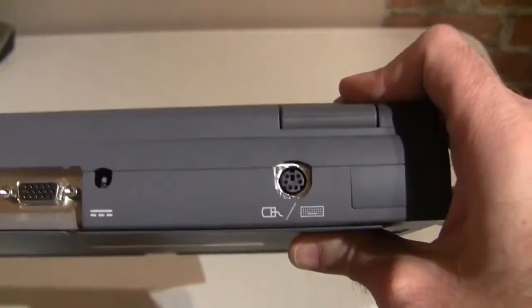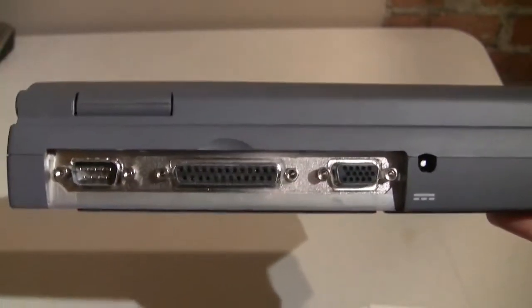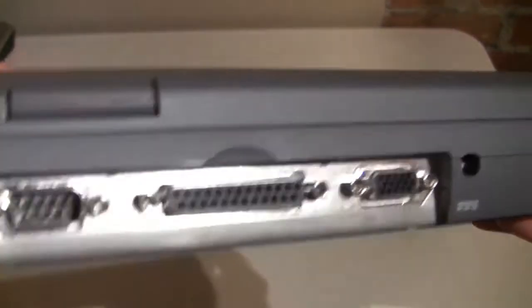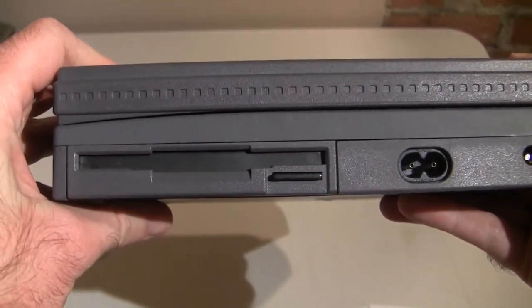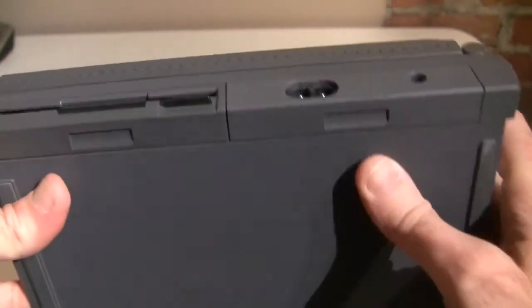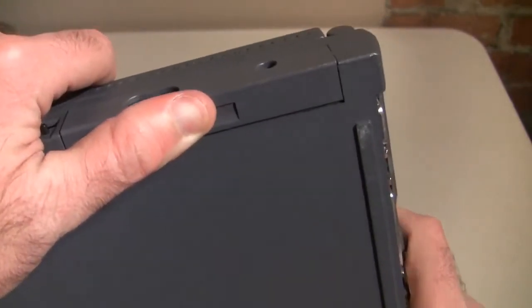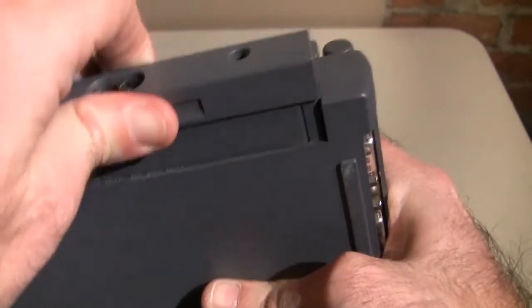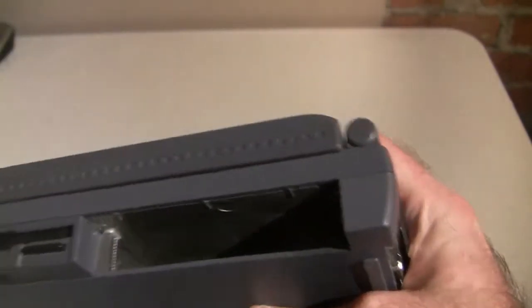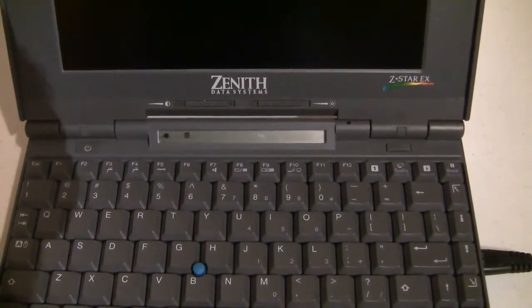On the back here, we have the keyboard and mouse port, along with a VGA, parallel, and serial ports. Wow. Those ports right here are huge. This is where you can plug it in. And you have the floppy drive. The port for the power actually can pop out, if I can get it to come out here. What? And you can also slide in a battery. It's probably going to take a while to boot up. Oh, you can make it a portable.